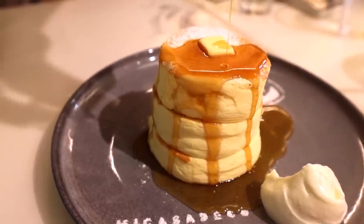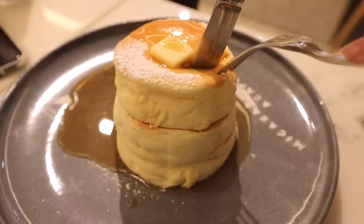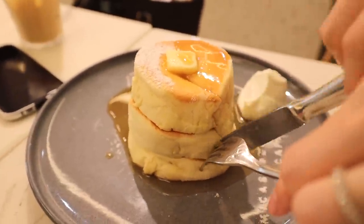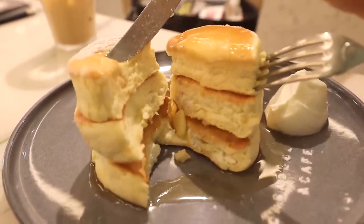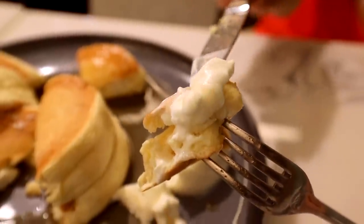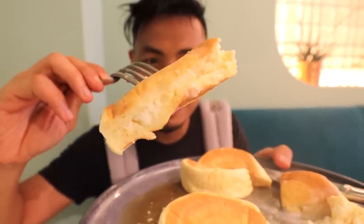Look at these nice, fluffy, 3-layered pancakes. Oh, let me just take some of this, dip it in. Look at that. Oh. That's like biting into a cloud. It's amazing. So what sets this pancake apart is not only is it fluffy, but it's actually made with ricotta cheese inside. So it has kind of like a nice cheesy pancake flavor. You can see the ricotta cheese right there.